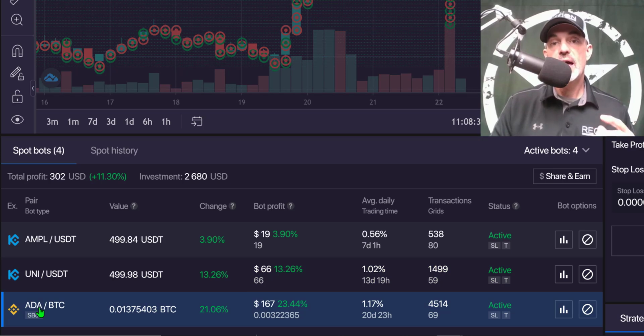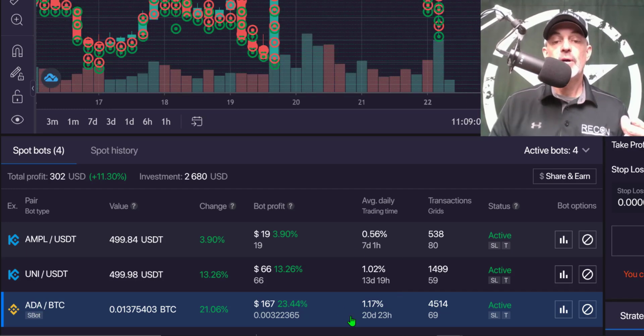So in this case, I have BTC as my quote currency. So my profit on this bot is being accumulated in BTC. And I deployed this bot almost 21 days ago.